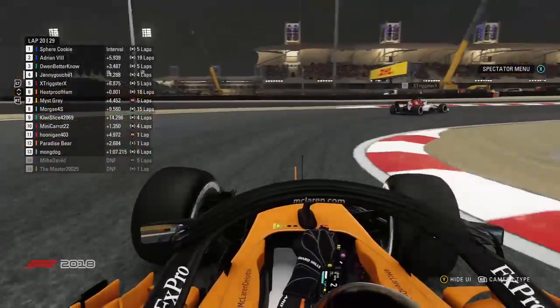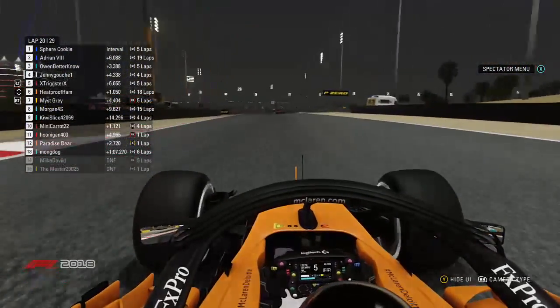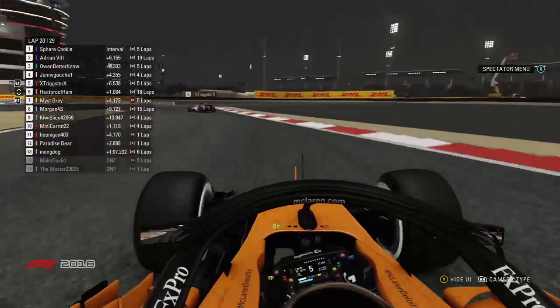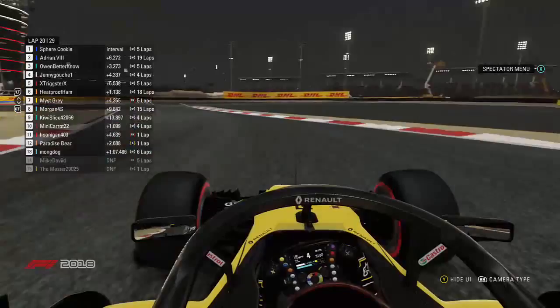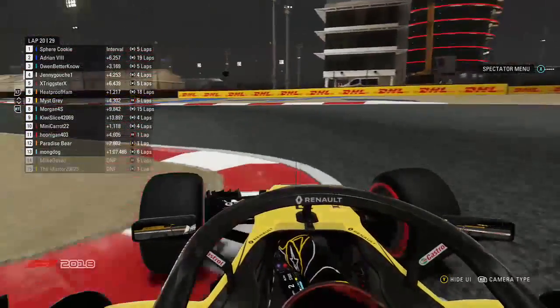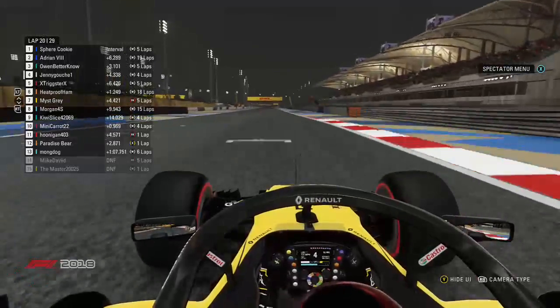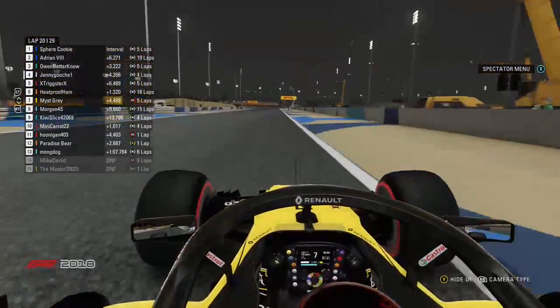Yeah, I think Adrian's going to have to do it soon, because the longer he stays out, the further back he will reappear after coming into the pits. 5-lap-old super softs currently for Miss Grey. They're now going to be coming towards the end of their life, and it may become a problem for Miss Grey to get as close as possibly can to Heatproof Ham. And with 9 laps to go, we'll have to see if it happens.